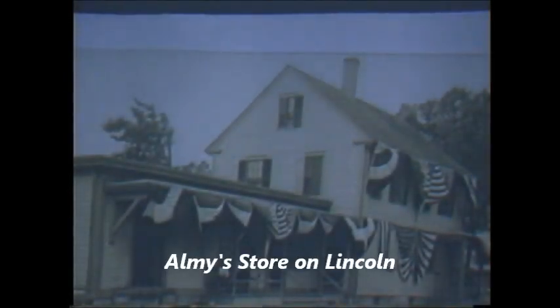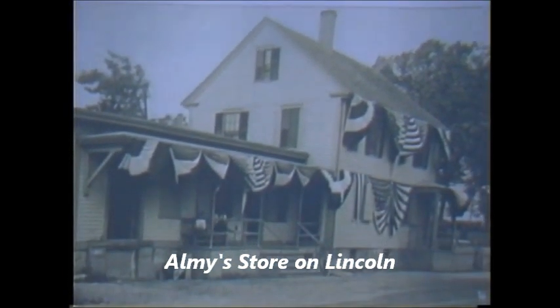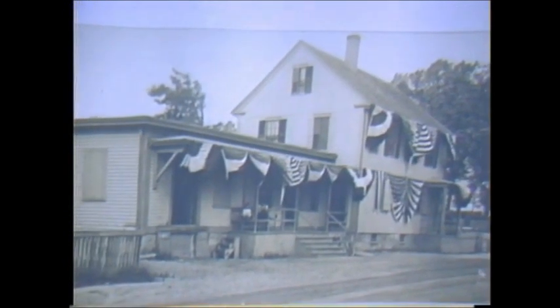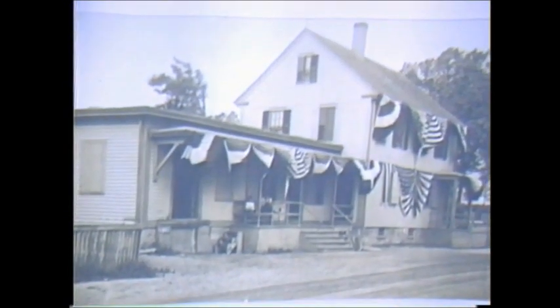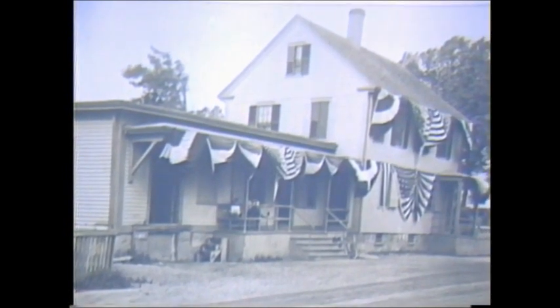This house is the Rawls Silver House. It's on the north side of Tremont Street. It was a Gooding farm, and it goes back into the 1700s. This is Almy's store on Lincoln Avenue. It was just south of where the Johnny's Market is at present. My mother used to talk about going to Almy's store at night for ice cream. She lived on South Street.